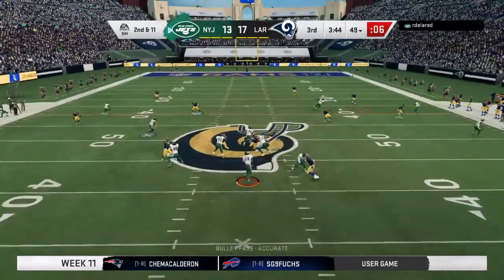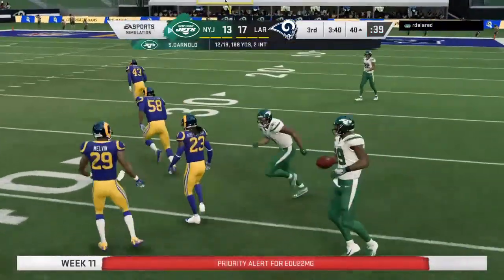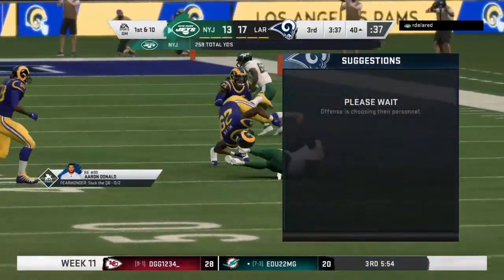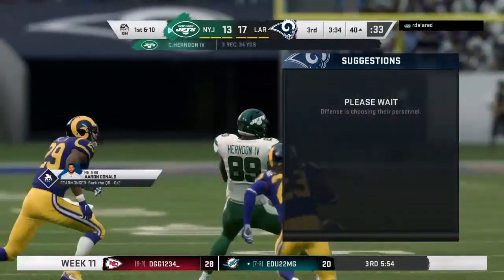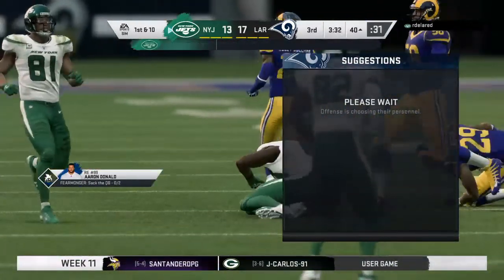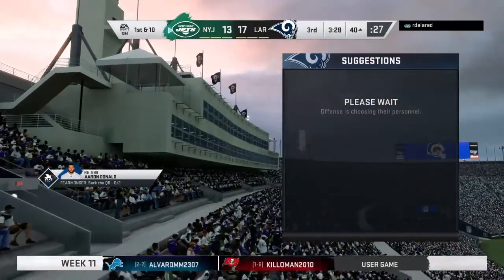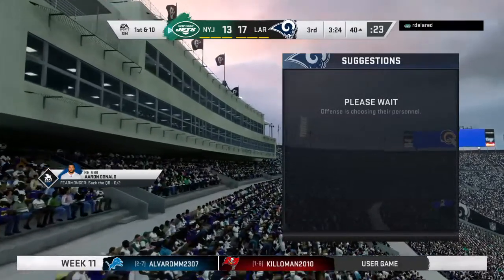On 2nd and 11 now, Darnold, he's got Herndon, his tight end. It'll go as a gain of 11 and a Jets first down. One of the advantages of zone defenses, I remember it, is being able to see the play develop in front of you. One of the disadvantages, when they find those levels where they can hit you with it, sometimes behind the corner and in front of the safety, it makes it tough to defend.